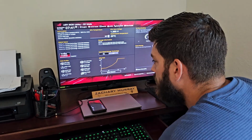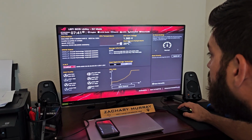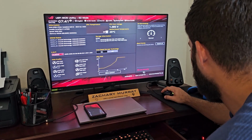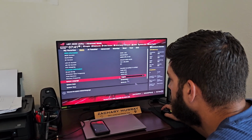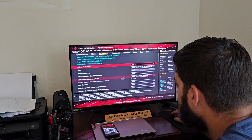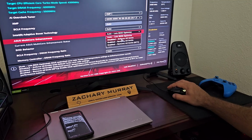So I'll go and enable XMP. That's good. All my fans are going good. Voltage looks all right. And it is nice and cold right now, so I believe my thermal paste is working well. And I'm going to go to advanced mode, and I need to turn multi-core enhancement off. Here you go. Right now it's on auto, let BIOS optimize. I'm going to say disable and enforce all limits.